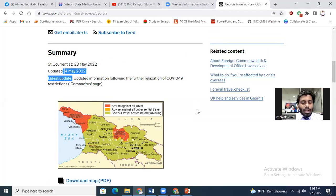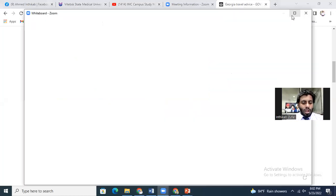So when you select a country, you have to look at general areas of that. Now let's come into how are we going to actually understand this, right?